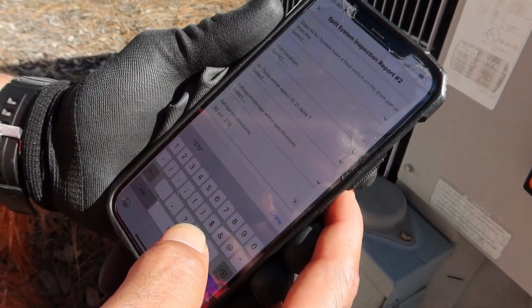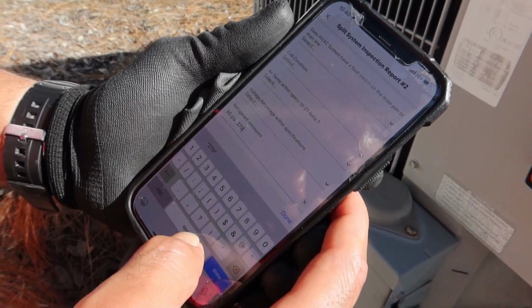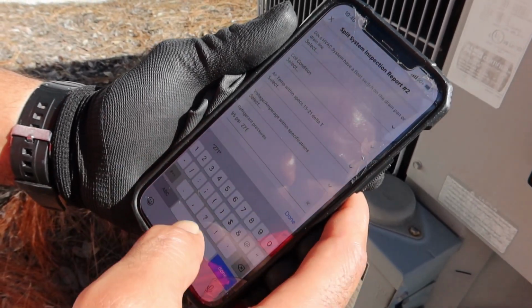How you like that job, Al? Easy and simple. I love it.